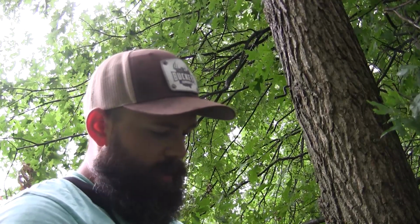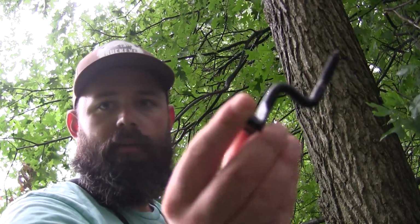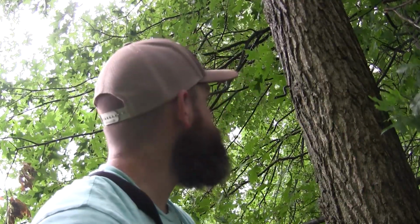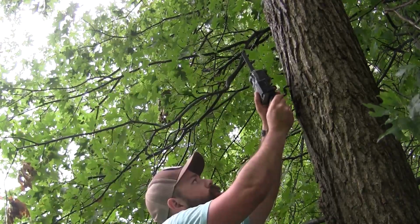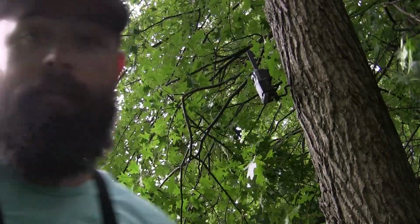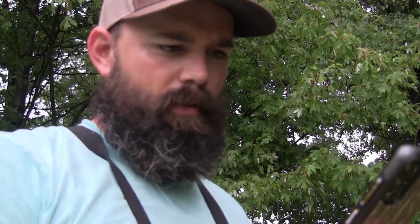I'll tell you what, guys, these little screw-in trail camera adapters, holders that you get, I got another one here that you can get from Walmart. They're like $8 for 3 of them. Pretty sweet, I gotta say. It's a little nicer than using a strap sometimes, depending on the tree, I guess. All right, that should be pretty good. And now I just gotta make sure this thing's working.